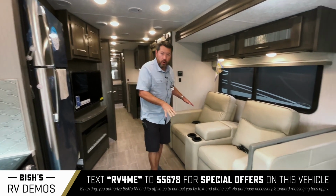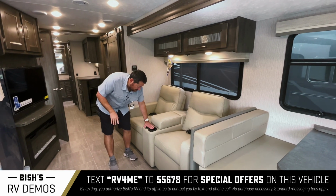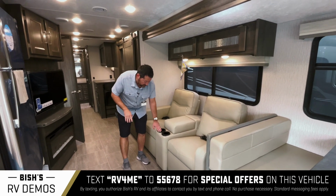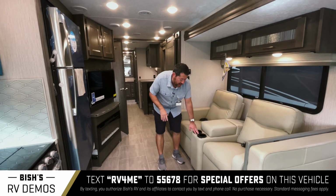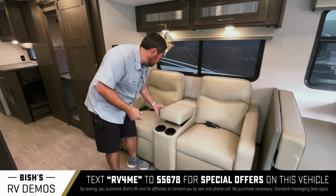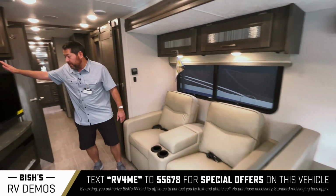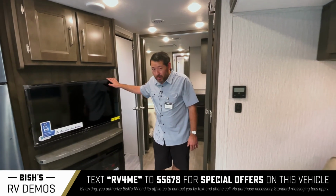One of my favorite floor plans are the theater seat option. You obviously have the cup holders. This also has some extra things on it, lights, massage, things like that that you can have when you're plugged in. You also have some extra storage here for remotes, books, things like that. Very nice. This also reclines to what? A 40-inch flat screen TV. It's a great viewing angle.